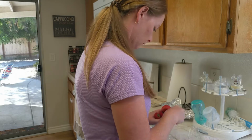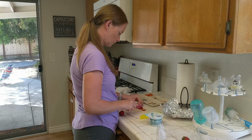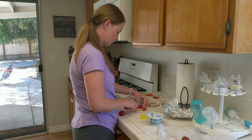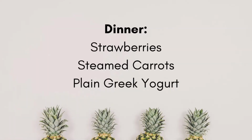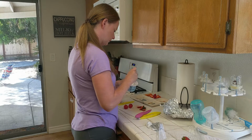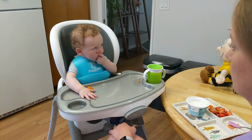It's now around 4 o'clock and it's time for Elliot's early dinner. He usually goes to bed by about 7, so we do eat dinner with him pretty early. For this meal, I'm chopping up some strawberries into small bits that he can eat, and there's also some steamed carrots from the same bag that I steamed with the broccoli earlier, and we're just doing some plain Greek yogurt. I do try to usually just give him plain yogurt because he doesn't need the extra sugar.